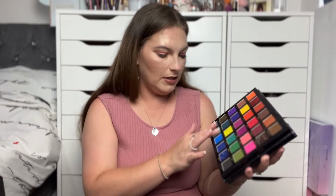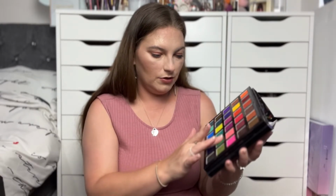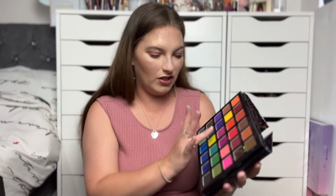So we'll do this mint green, we'll do this green, we'll do the mattes first, then we'll do some shimmers, and then we'll do the glitters. We'll go with this red. They're really pigmented so far. So let's have a look at the shimmers.